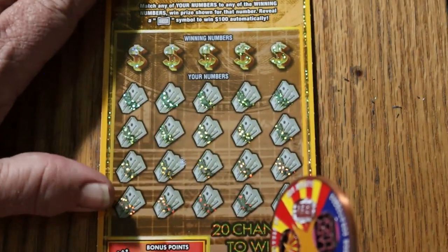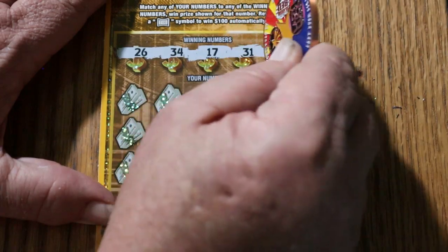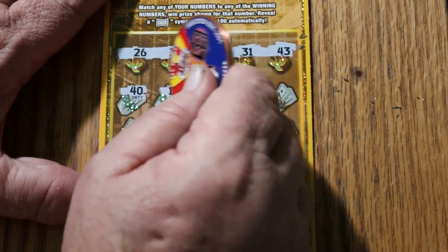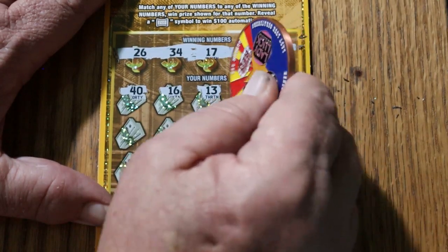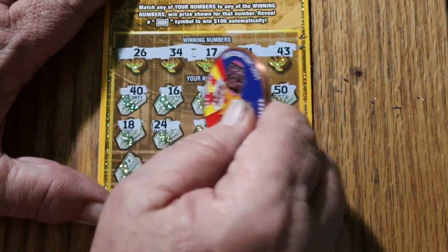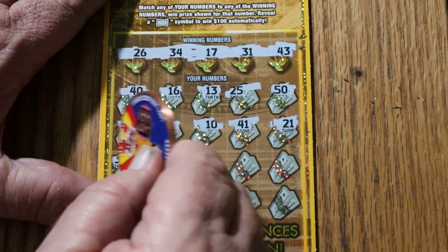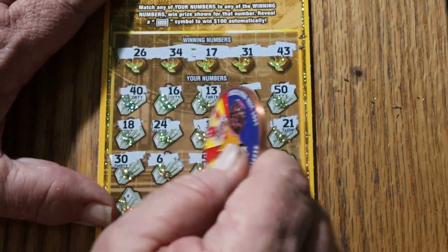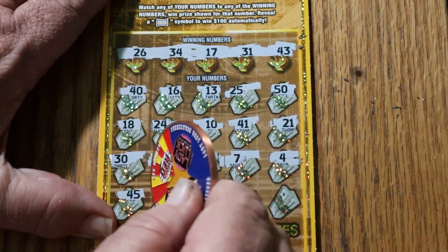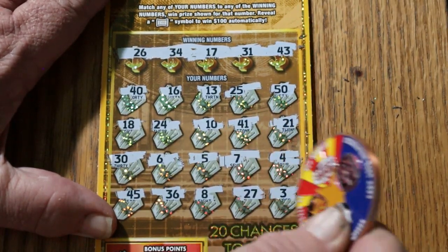Alrighty, final ticket of the session, ticket 49. Let's see if we can end with a win. We started with one. 26, 34, 17, 31, and 43. Alright, here we go again. 40, 16, 13, 25, big 50, 18, 24, 10, 41, 21, 30, 6, 5, 7, 4, 45, 36, 8, 27, and in the corner, number 3, so nothing.